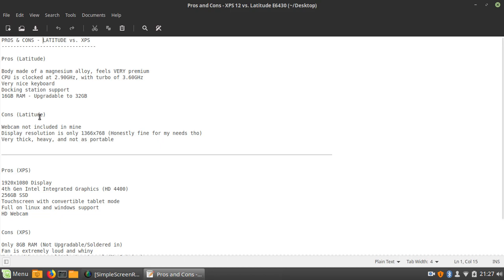Anyways, let's go ahead and get started with the cons of the Latitude E6430. The first con I have is the webcam is not included in my model. So this will actually vary on which Dell Latitude E6430 you have. Display resolution is only 1366 by 768. This will actually bother certain people, but honestly, that is fine for my needs. I honestly don't want anything crazy or things that'll hurt my eyes, that'll be too small. This is just right for me, to be honest. So, as you guys can see, honestly fine for my needs, though.